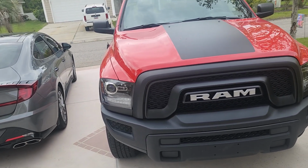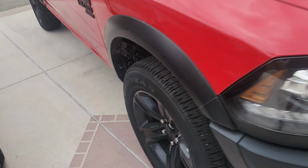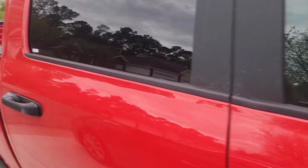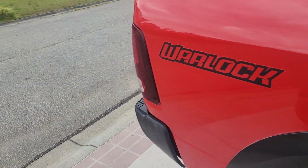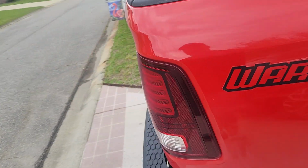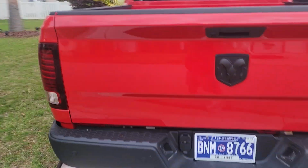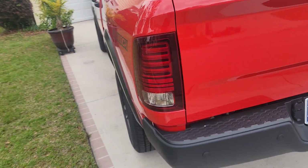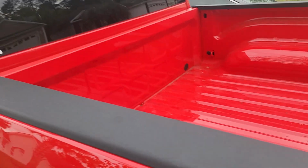But here it is. It's a Ram 1500. Red. Some pretty decent tires. It is a six-cylinder. I guess this is the Warlock model. I'm usually not a pickup truck guy, I'm more of a Jeep guy, but same company. Here it is. No bed liner in there, but it's a rental, so you don't really need one.